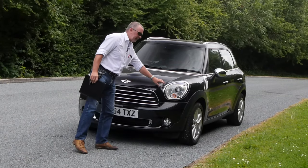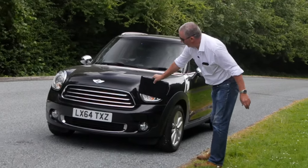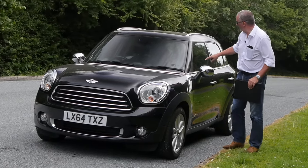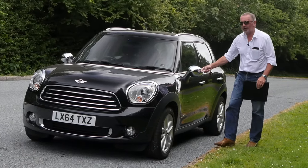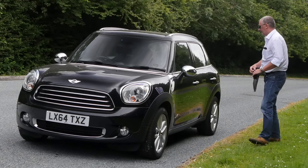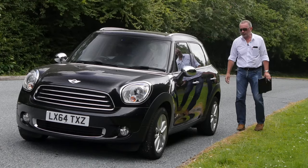It's got one or two extras on, as far as I'm aware, and not being a Mini salesman, but it seems to have the chrome pack, the grille, the headlight surrounds, the insert at the bottom there. We've got chrome around the windows and also around the indicators here and the mirror backs. Twin five spoke alloys, chrome door handles, we've got the roof rails as well.